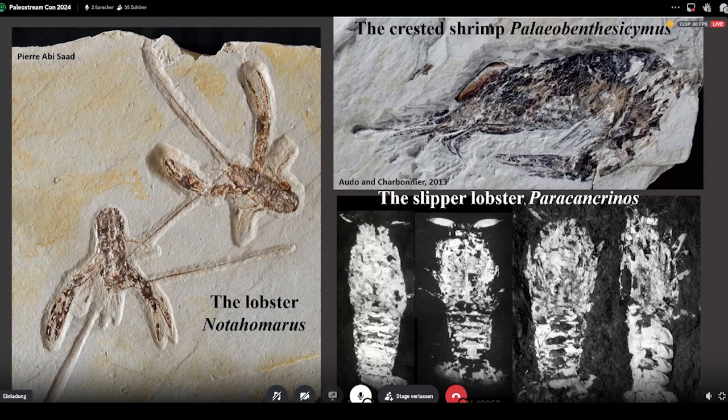But regardless, we get these really weird crested shrimp from Sahel Alma. And we get all sorts of lobsters as well, such as very typical lobsters, very similar to modern lobsters like Notohamaris. We even get members of this very bizarre and enigmatic group of lobsters called slipper lobsters. There are multiple taxa known from Hajula, like Paracancrinus, for example.